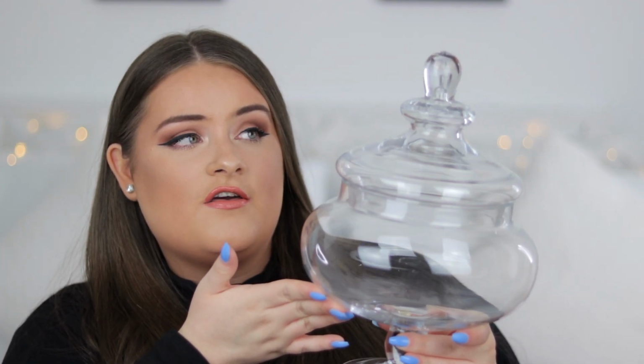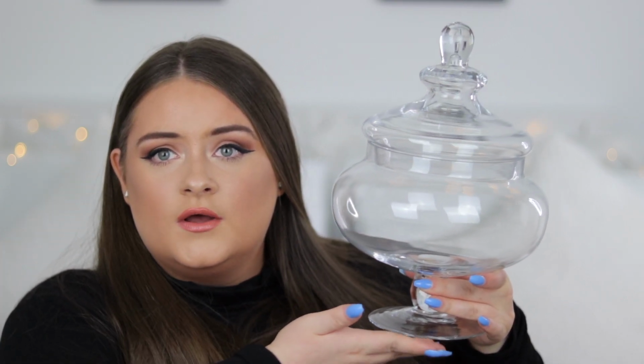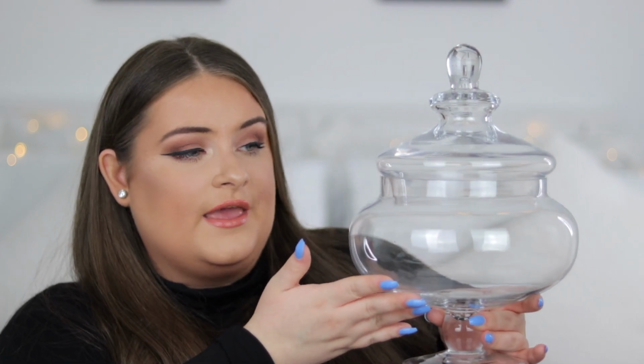Leave me some suggestions down below, like what I could fill this up with. I don't really want to fill it up with sweets because I want to put it in my makeup area. So yeah, leave me some suggestions down below what you think this would be really good for. So yeah, that's how it looks, and just really loving this.